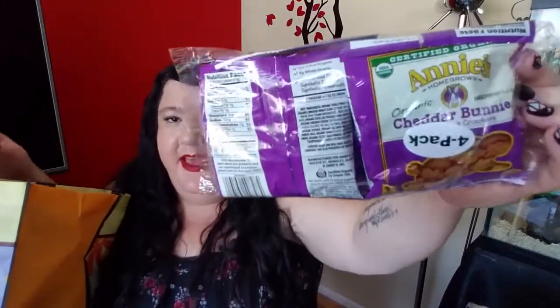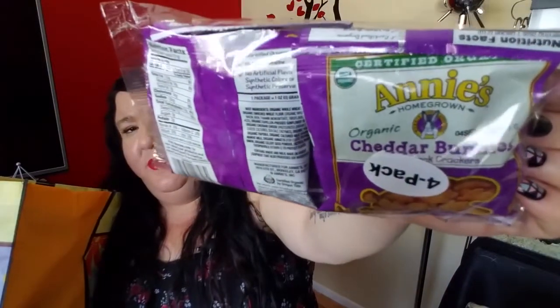Another snacky thing for the bin, they had these Annie's cheddar bunnies in a 4-pack. And again, Annie's is an organic brand. I'm really excited seeing this type of stuff coming into Dollar Tree. It's really awesome. But again, four packs of them. They are 0.75 ounces each. I think they're a perfect size for little ones with little hands. So that will go in my snack bin.